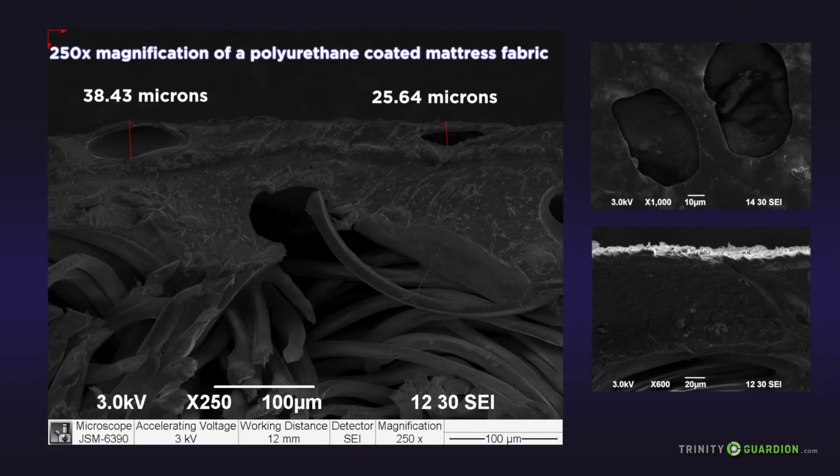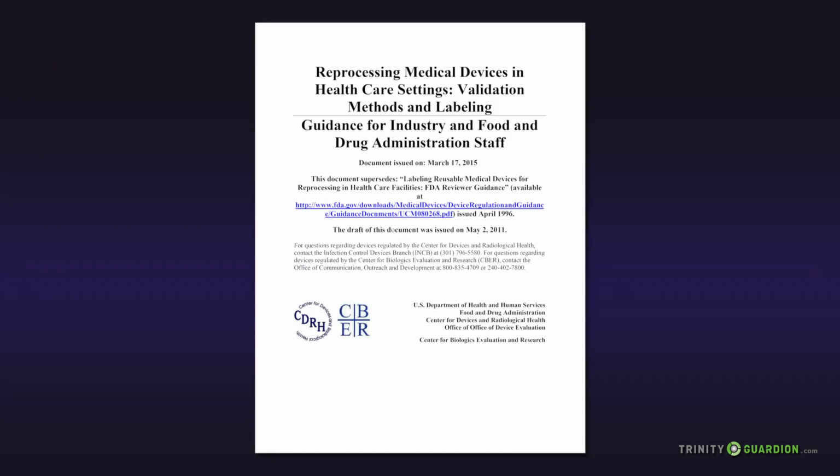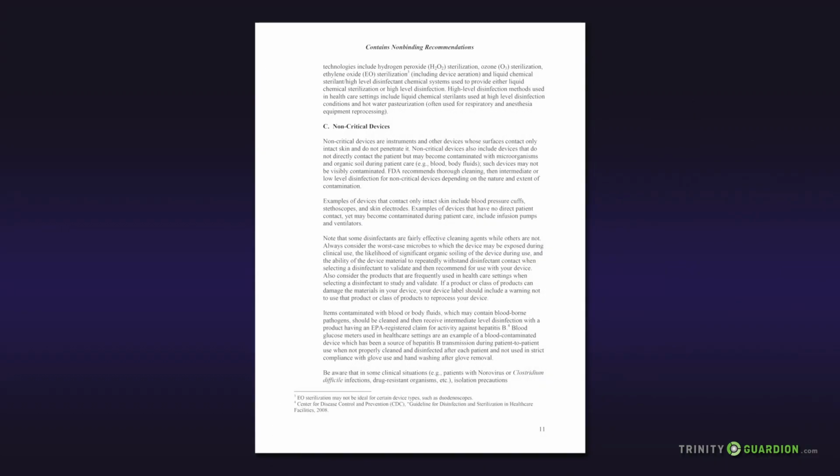Also, hospital mattresses are considered to be a porous soft surface by the U.S. Environmental Protection Agency, and there are no hospital-grade disinfectants currently on the market that are able to meet regulatory requirements for disinfecting soft surfaces. To further complicate things, the 2015 FDA guidance document on reprocessing reusable medical devices requires different cleaning protocols for different organisms and types of biological soils, which creates a big challenge for environmental services professionals.